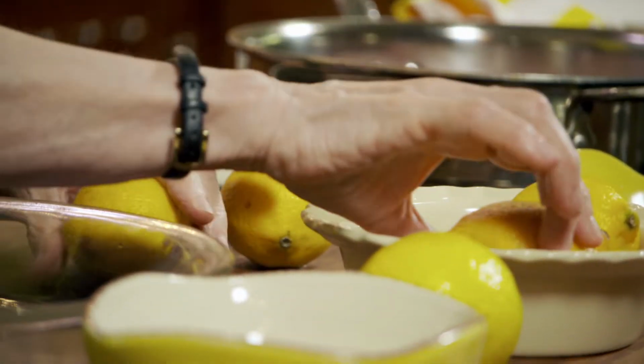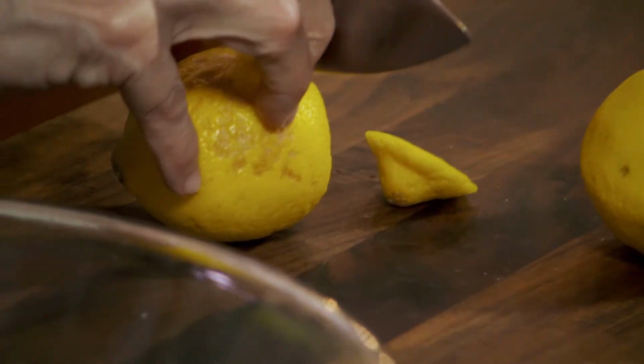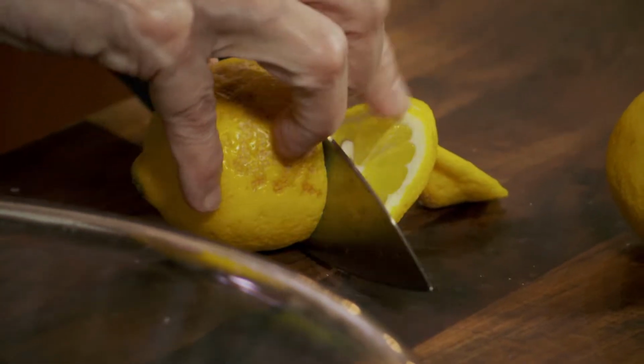For this recipe, we're going to need 2½ lemons. I know that seems odd, but I'm sure you can find a use for the other half. And we're going to slice them 1/4 inch thick. And this is sort of important because we're just going to cure them for a couple of days, so we need the salt to penetrate.